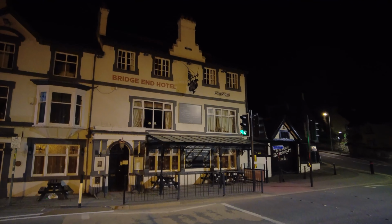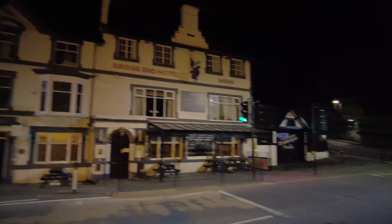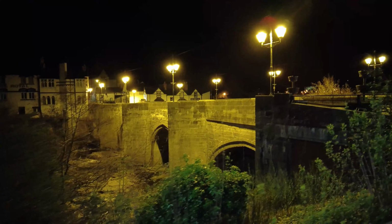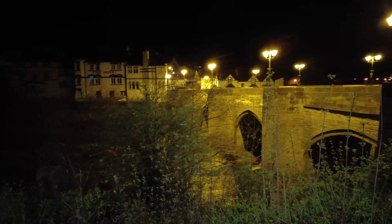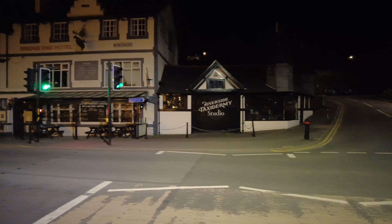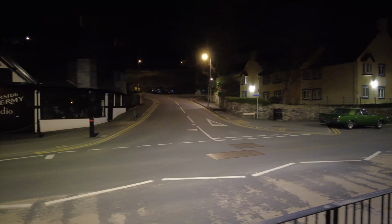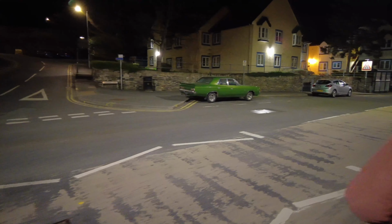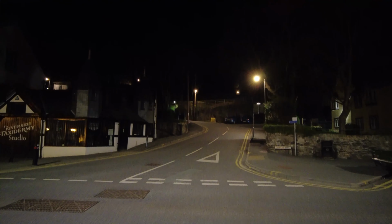1927. I'm surprised that's not older, to be honest. I thought that would be an older building. Last time I came here, there was a Rolls Royce parked outside of that, an old 1970s Corniche type thing. Well, we'll come back when everywhere's open properly. That hill up there goes up to Minera Mountain.